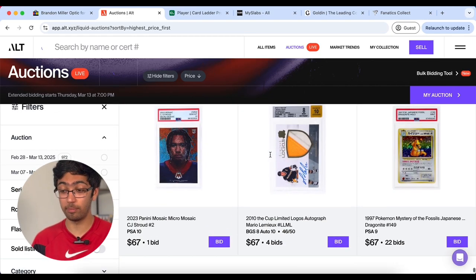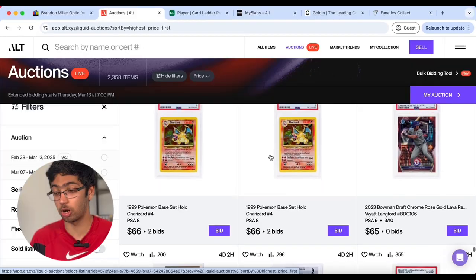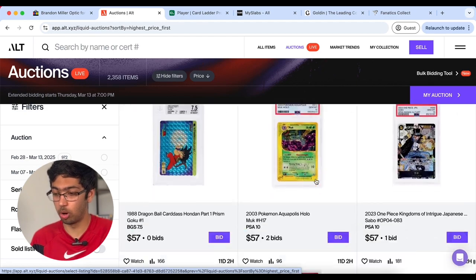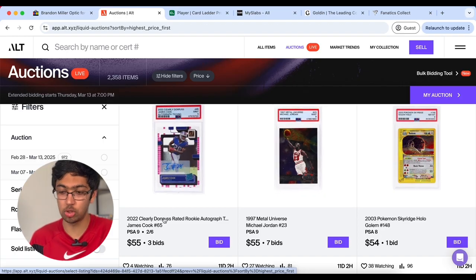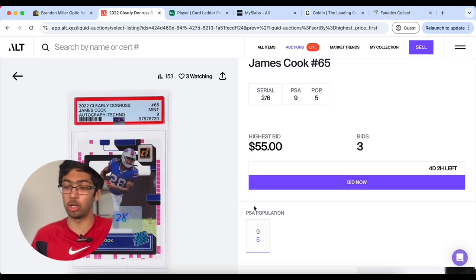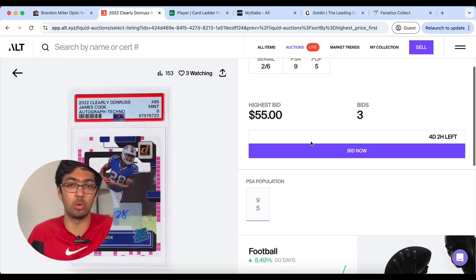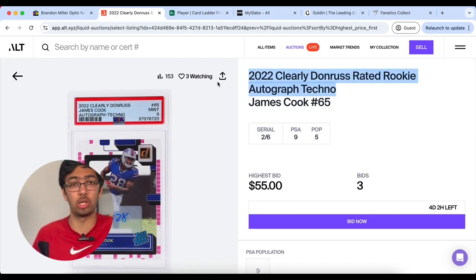So I think it could be a good place to look if you're looking for specific cards. We'll pick a little bit more of an underground player, or an underground card. For a card like this James Cook out of 6, I don't know how many bidders would ever be interested in this card on an Alt auction. They have 3 watchers on this card, and only 153 people have ever even scrolled by it. So you're not competing with many people. If this same auction was on eBay, I bet it would have at least 30 watchers.